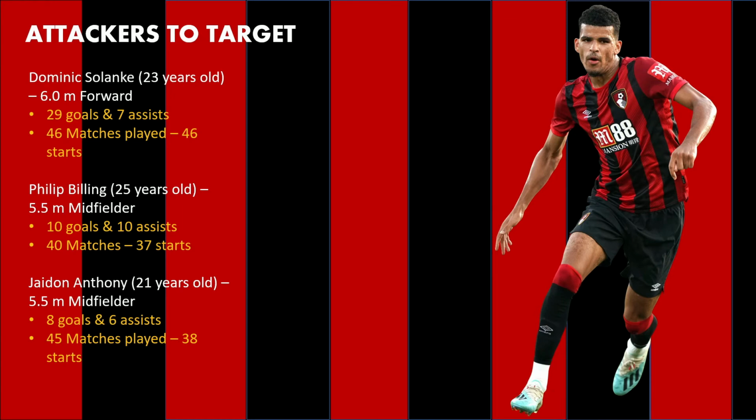Jaden Anthony, 21 years old, 5.5 million midfielder. Maybe he can make the step up. 8 goals and 6 assists, 45 matches played, 38 starts. I mean, these guys are all key to their attack. I don't expect any of them being dropped. I don't think they're going to rotate out of the squad, even with the 5 subs. So take your pick if you want any of those guys, but I'd only be looking at Solanke if I really wanted anyone from their side.